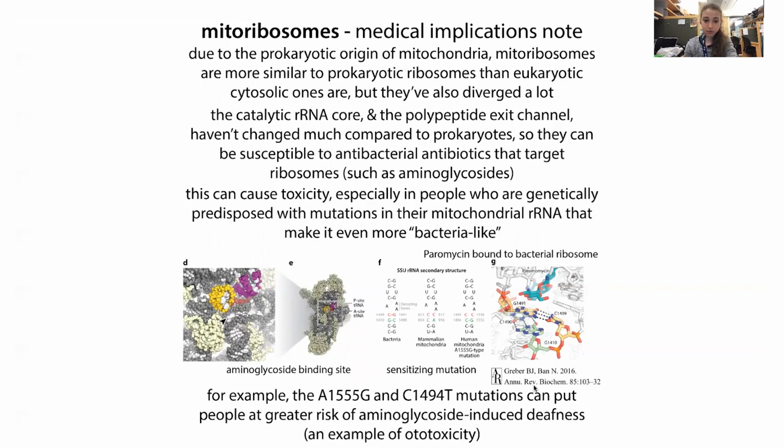This is a really, really great review article that I recommend. It goes over the structure and the function of the mitochondrial ribosome, as well as some of the evolutionary stuff and some of the implications like this. So Greber and Ban in 2016, Annual Review of Biochemistry, and I'll post the link. But some people have this sensitizing mutation, commonly these A1555G or C1494T mutations.